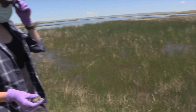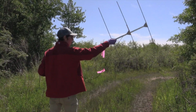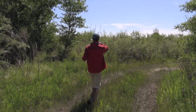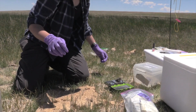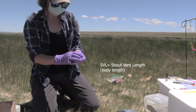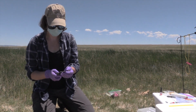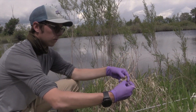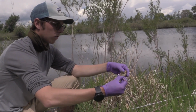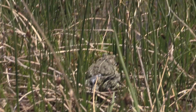So now we are releasing the toads into the wild. After we release them, we'll come back and try to relocate them once weekly and check to see how they're doing. We'll take their weight, SBL. We'll also check their belt and make sure the belt is still fitting okay and working properly. Each of our relocations will take samples for chytrid, as well as microbiome samples to see how pathogen loads and disease status is shifting over time.